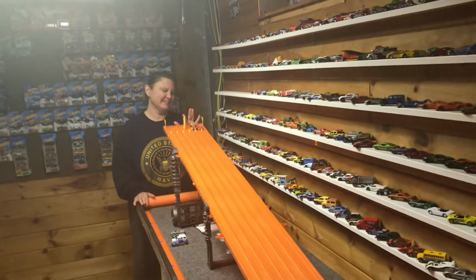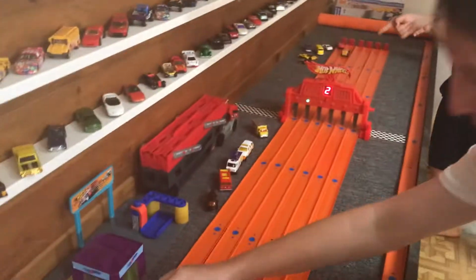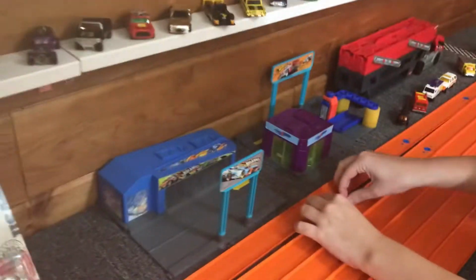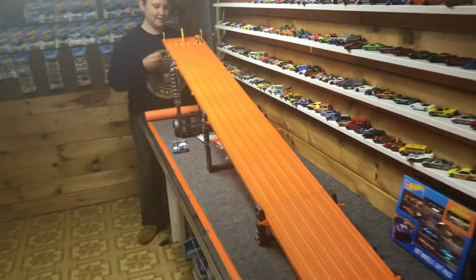All right. On your marks. Get set. Go. Fly, go. Way too fast. It appears that it is, in fact, way too fast.